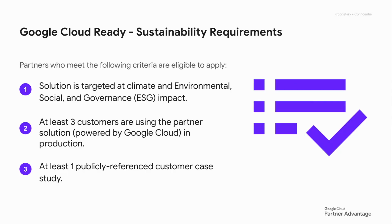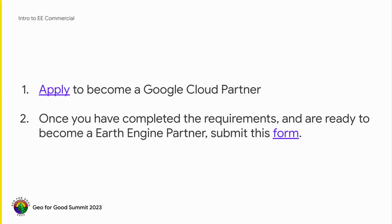So these are their specific requirements. So again, a solution targeted at climate, environmental, social, and governance impact. You have at least 3 customers using your solution. The solution also needs to be powered by Google Cloud, and then at least 1 publicly referenceable customer case study. And so that, again, there's no rush to get into these. I'm just showing you some opportunities depending on the path you choose. And how to get started.